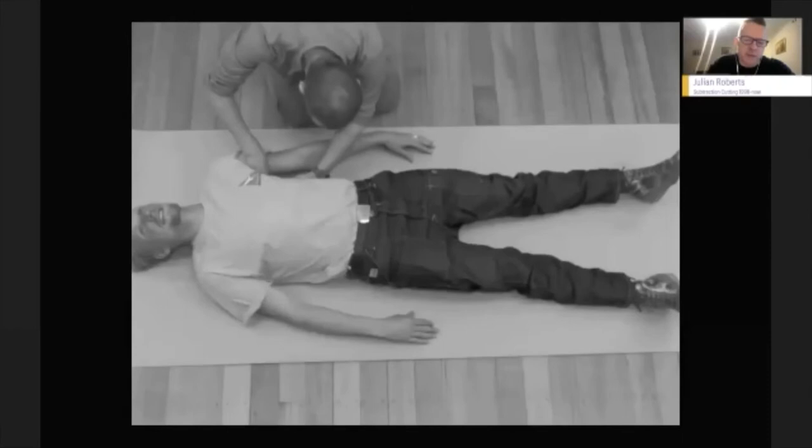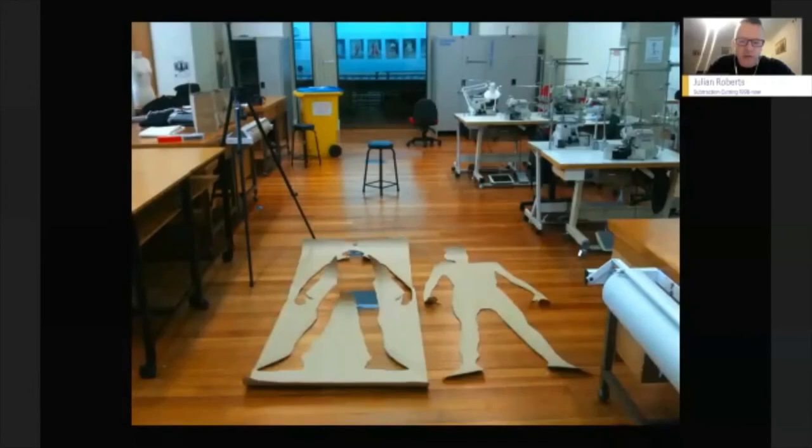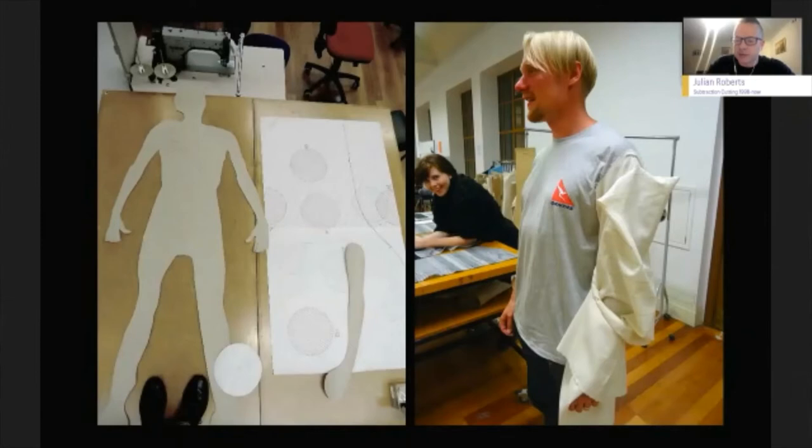And so this is me drawing around Timo in order to make a tool, because you must think of the pattern as a tool. And we can make our own tools and our own measures and our own rulers, which might help us through the process of construction.